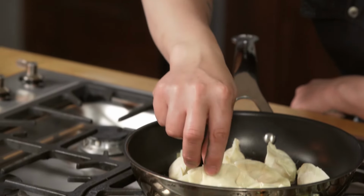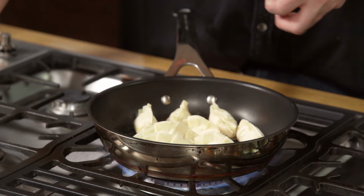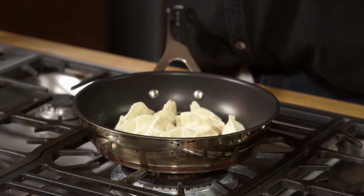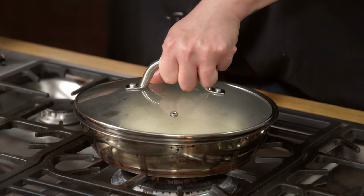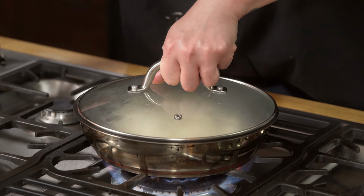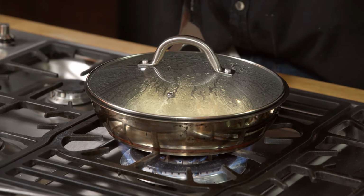Next stage is to add in water so the gyoza will steam. I'm putting the heat up really quickly because I want to get the pan very hot, but I don't want to burn the dumplings. Keep them moving a little bit. Now, heat off and heat back on. Essentially, what you're doing is two things: caramelizing the bottom of the dumpling, but you're also using all of the residual heat and all that steam to cook the top of the pastry.